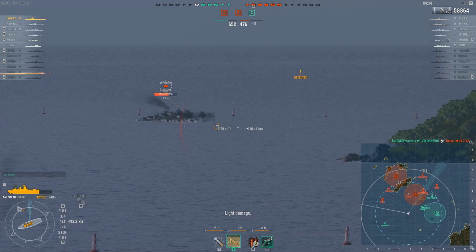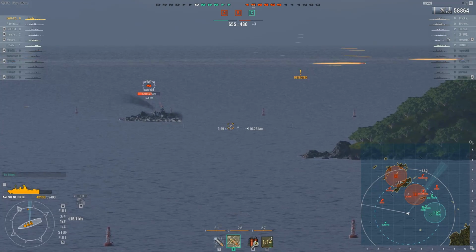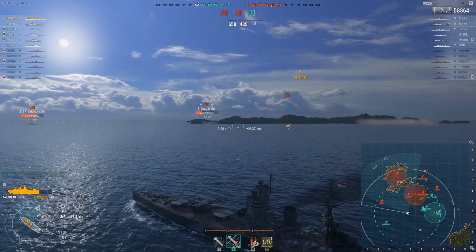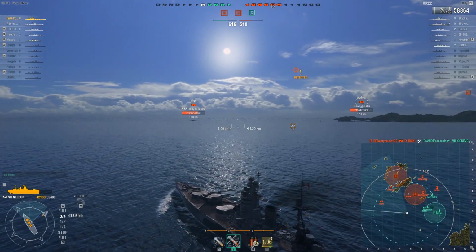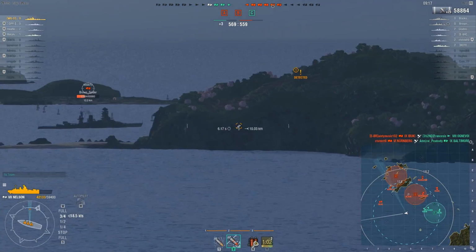So your survivability decreases as you go up in tier. That's one thing to keep in mind. That citadel is over the waterline, and it's just out there saying, hey, come hit me. Come hit me, I'm here for you. So that is probably the biggest con about her.